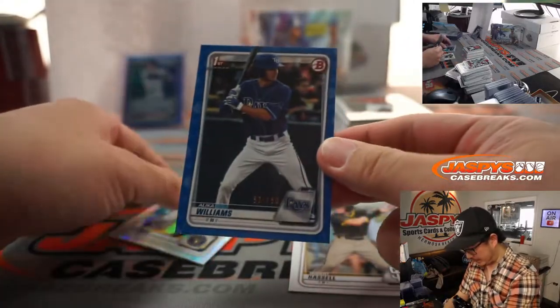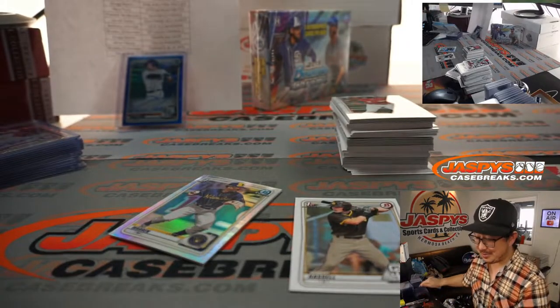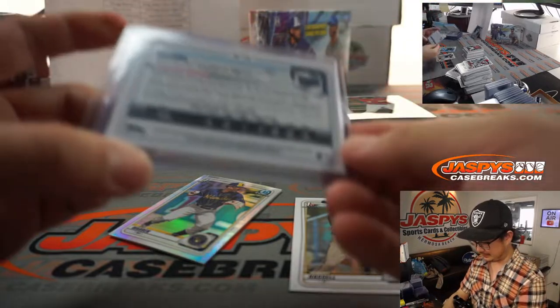We got Alika Williams for the T-Rays. We're going to give that a shot. Blue paper to 150 for Greg and the T-Rays.